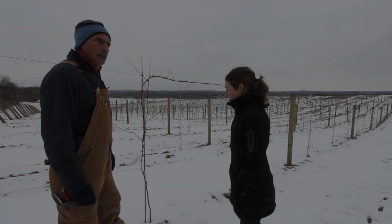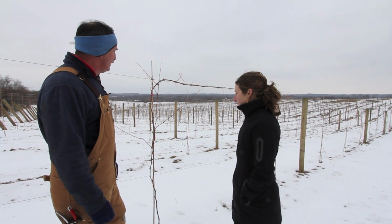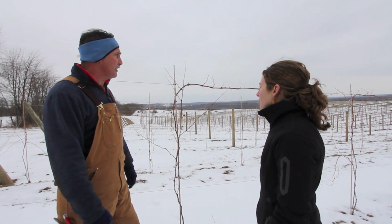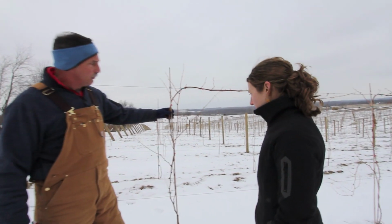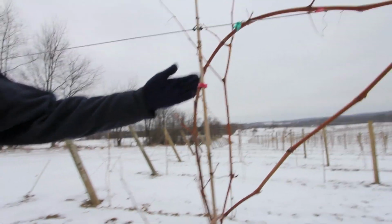Great. So here we are in our new vignole field that we planted last year. This field is about 3.5 acres, bringing us up to a total of about 9.5 acres, or excuse me, 7.5 acres of vignole vines. This right here is an example of what we would hope for on every vine.